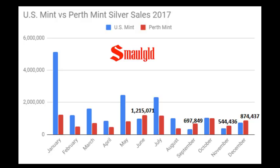And this is from a much smaller mint, and it really highlights not so much that the Perth Mint was going gangbusters, but that the US Mint, you could see some of those small blue lines, really sales just slowing down to a crawl. Now, I've also done a comparison of this past year. I'm going to take a look at that.